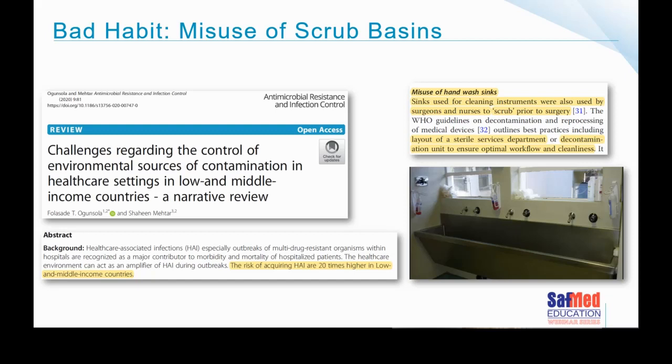Sinks that are used for cleaning instruments are actually the same sink that's used for scrubbing your hands prior to surgery. Definitely an issue with me. Often we end up cleaning urology instruments and a variety of other devices in anterooms or in scrub rooms in places all over the theatre complex, which of course is not a good idea.